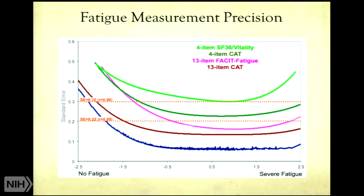Another one, fatigue. Now you can see the four-item SF-36 vitality scale really just touches at the 90 reliability level, but only for people who are slightly fatigued. The four-item CAT hits the 90 level almost for 70-80% of the trait range. And if you want to use a 13-item fast fatigue or 13-item CAT, you can get below the 95 level. This blue line down here is if you gave 90 items. I've always said you don't really want to give 90 fatigue items because you'll definitely be tired by the time you're done.